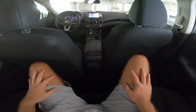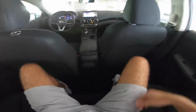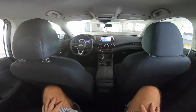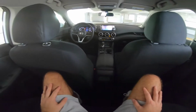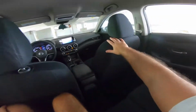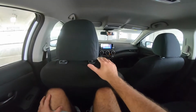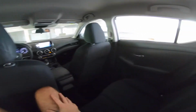In terms of spacing and seating, I'm in the center seat here just so you guys can see the legroom. I'm about 6'2" or so, nothing crazy or anything like that. I have plenty of space. The driver and the passenger can compromise, and just like the front of the car, the front driver and passenger side seats are pretty comfortable as well.